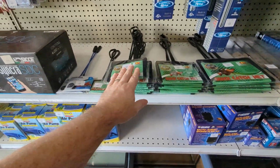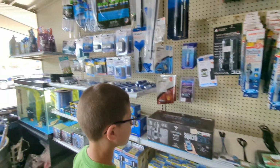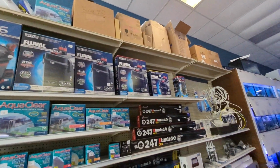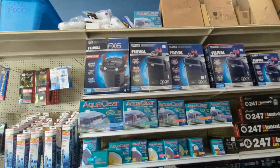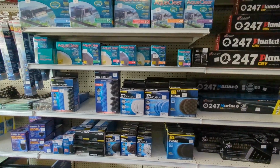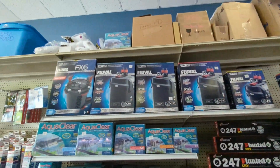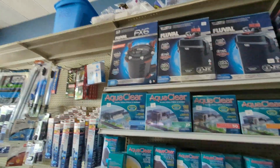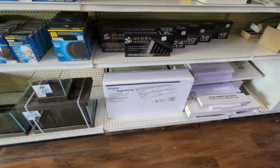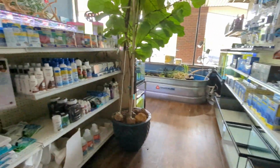They got these nice nets. I like the white ones that are more soft. I don't see any of those, but still good nets. So lots of equipment here for a small store. This is a teeny tiny store, and for the size of the store, they got a lot of good stuff. So Fluval, if you're looking for an FX6, they got those here. All right, they got lids for Aqueon in here as well. Some other lids, canopy lids.